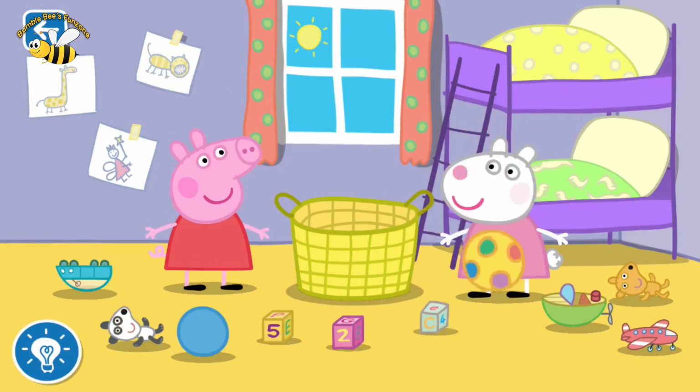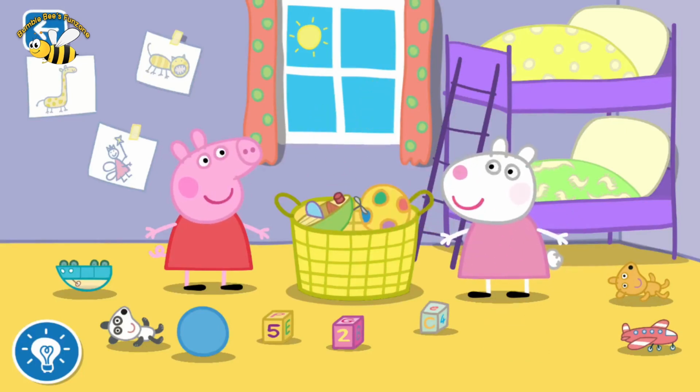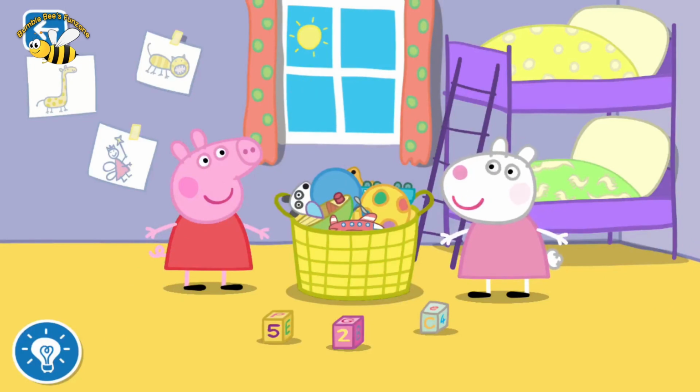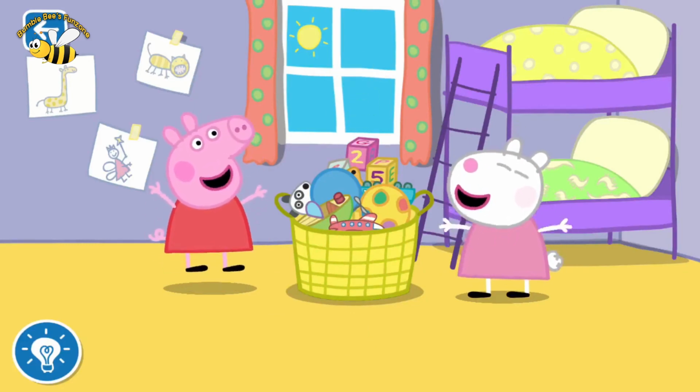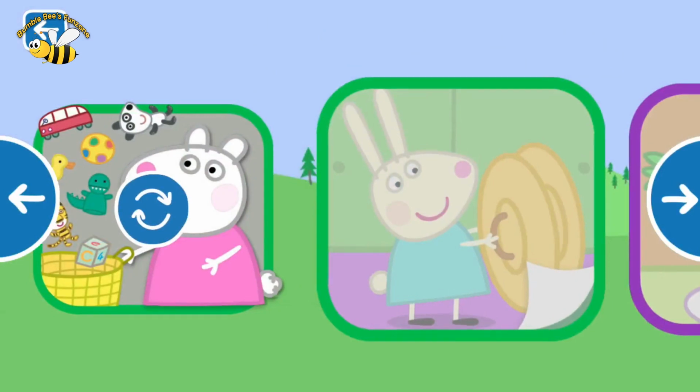Peppa and Susie have made a mess. Six, seven, eight, nine, ten. Hooray!